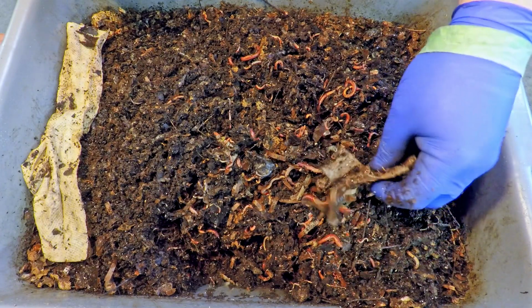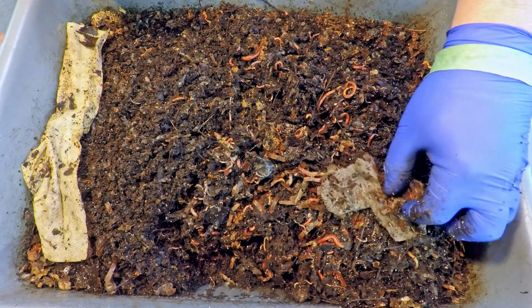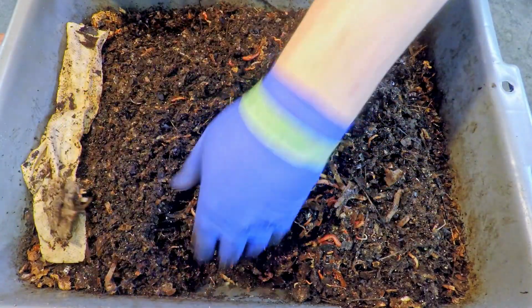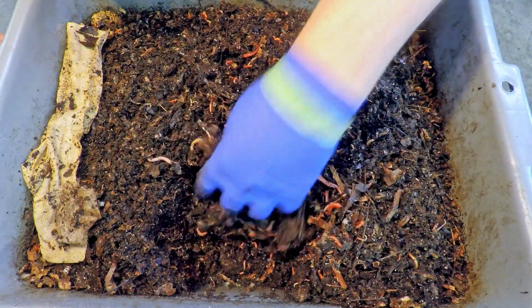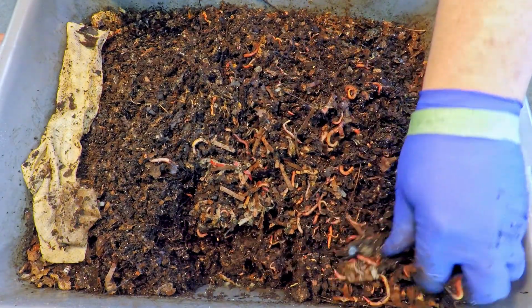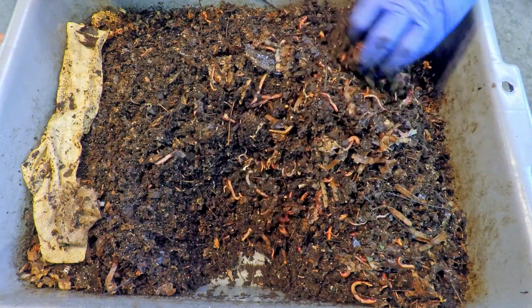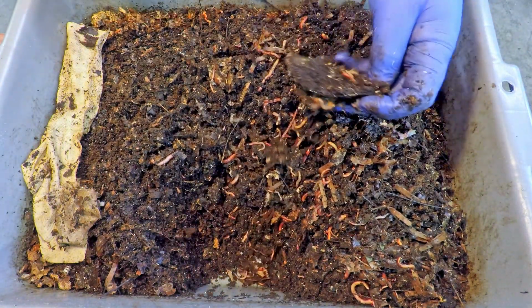And who knows, maybe this bin is just a little bit slower than the other system. Maybe there was another paper towel added to the other system and they actually ate it, and here maybe they just haven't gotten around to it yet. I don't know. There's no guarantee for consistency when you're managing your worm bins.